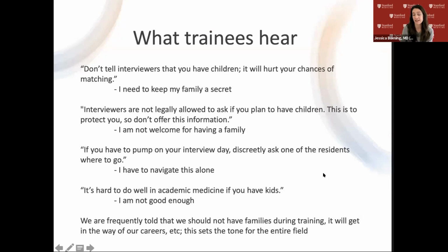This is a topic that I feel deeply passionate about, and I'm really thrilled to be able to share my perspective today with you all. As part of my time at Stanford, as mentioned earlier, I've been part of the GME Women in Medicine Leadership Council for the past few years.